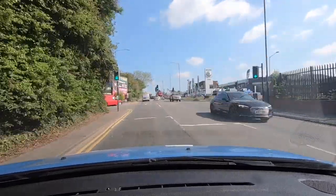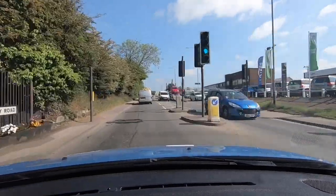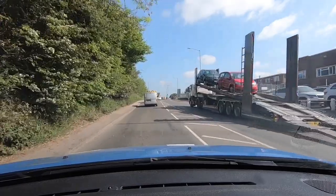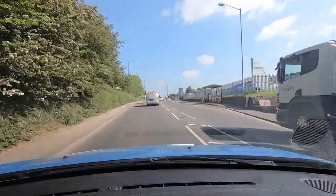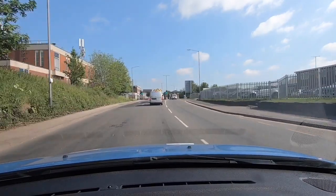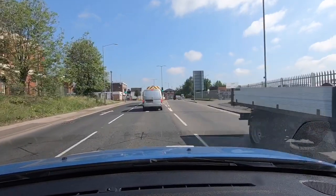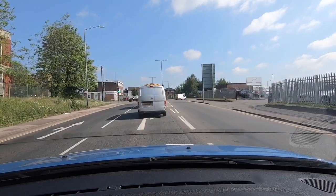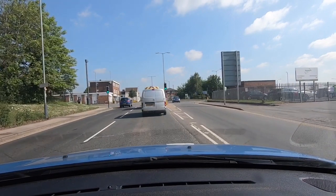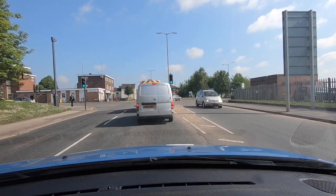We're going straight through the traffic lights here because they're on green, and at the next set of lights we're going to turn right, and that's going to be Bayton Road again. Now, there's a little queue coming up to these traffic lights as you're turning right into Bayton Road.